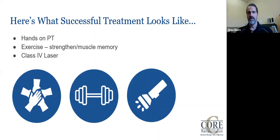The biophotomodulation, so bio is biology, your body, photo is the light, and the modulation is changing. So that focused, powerful laser penetrates deep into your body and actually changes, on a cellular level, the way your body heals, and actually promotes healing and speeds up that recovery significantly.